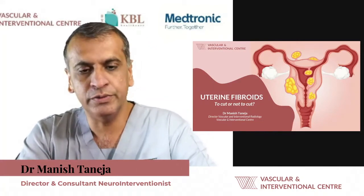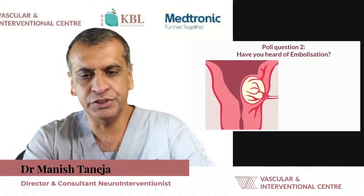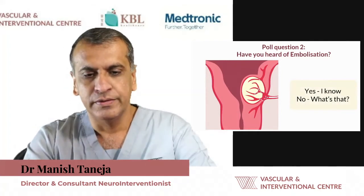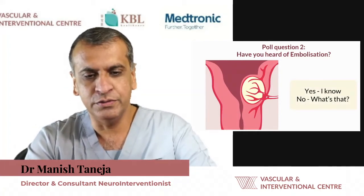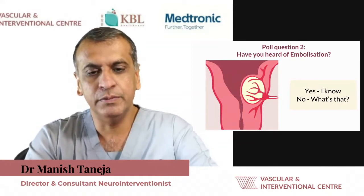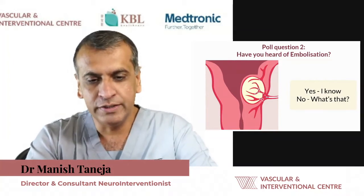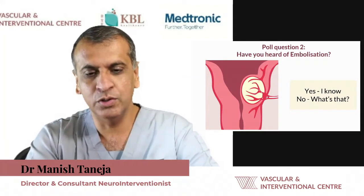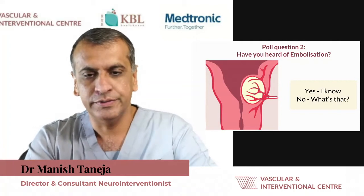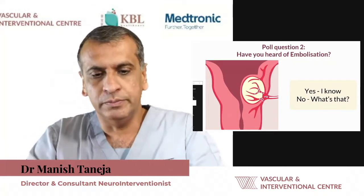Before we start, I would like to begin with a polling question. Have any of you heard of embolization? Yes, I know, or no, what's that? You can see on your slide there is this uterus with a yellow color showing a fibroid in the muscle wall of the uterus, and we are injecting some white to blue things, which are the particles to block up the fibroid. This is what I'm going to talk about in a short while. Okay, do we have any answers for the polling question?